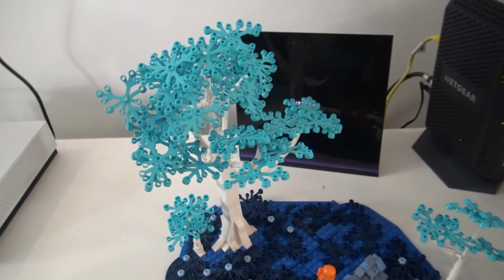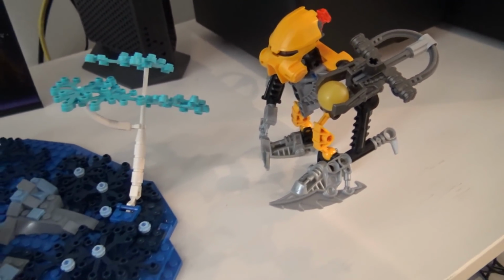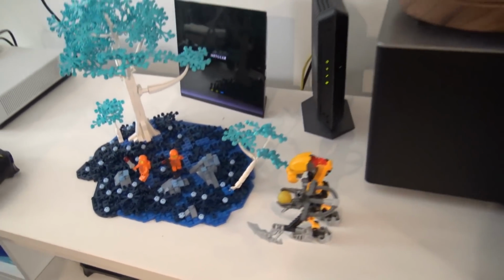And a Bionicle, just a random Bionicle. We found him on a set. He was from a cool commercial from way back in the later 2000s. And we bought him at the store. But yeah, just a few things. The whale in the jar there?